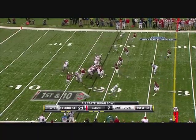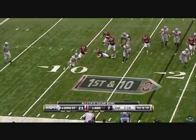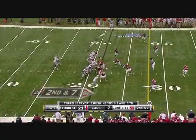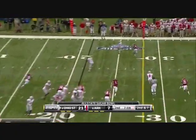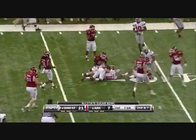Blitz off the corner. They're going to bring it. Trouble. Trying to dance his way out of it. And does. Exactly. Play action. Throws it out in the flat to his tight end again. Sternberger's got a first down.